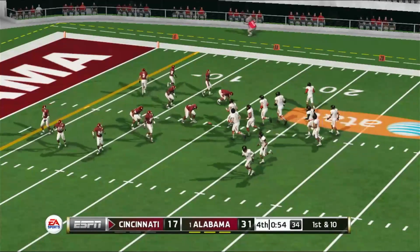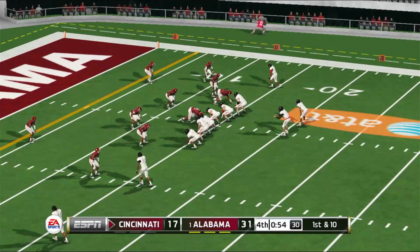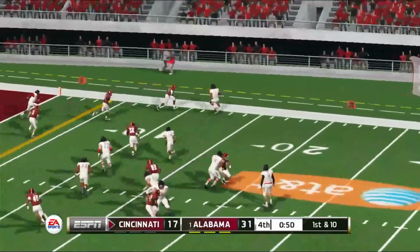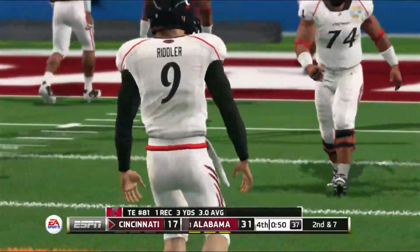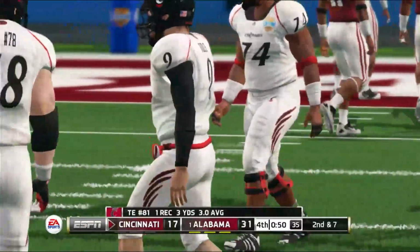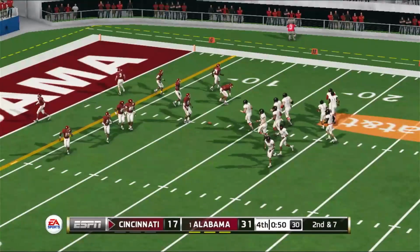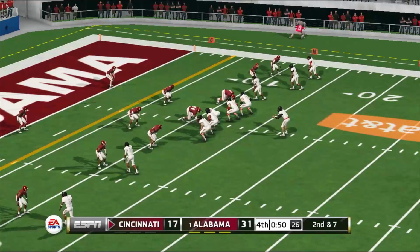Here's the eighth play of the series. The offense is looking to exorcise any red zone demons they might have after throwing an interception on their last trip. Pulls it in, and he's in the open field. He goes out of bounds at the 12. That'll make it seven. Second down and 7 coming up here, ball on the 12-yard line.